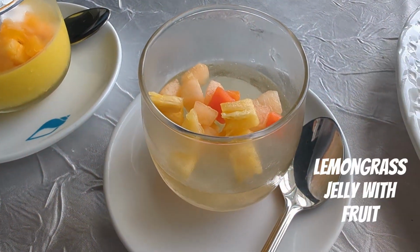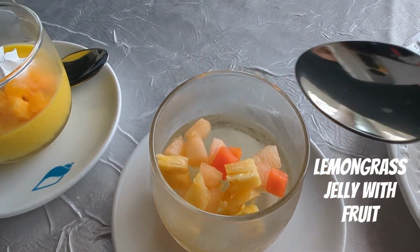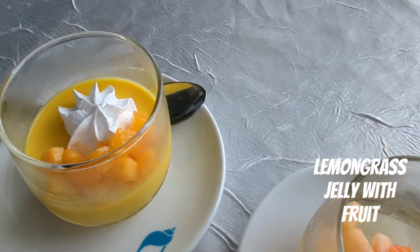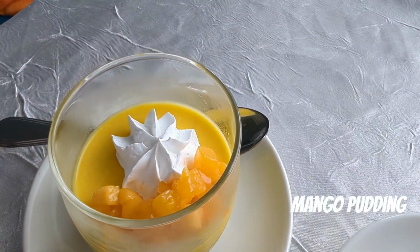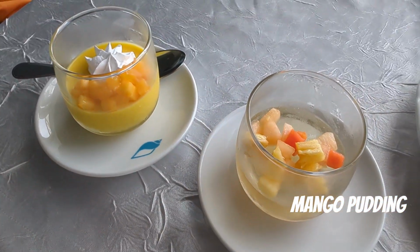Okay, the desserts have arrived. We have the lemongrass jelly with fruit. This is it. Looks like a jello. And then we have the mango pudding with bits of mango, some whipped cream. And we're going to give both of these a try.